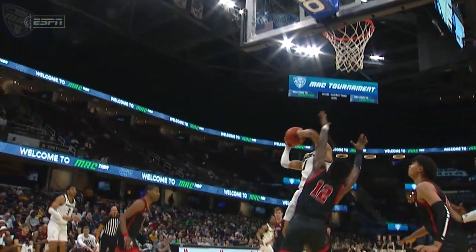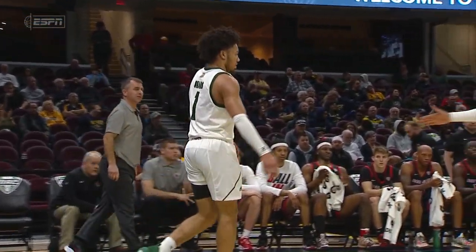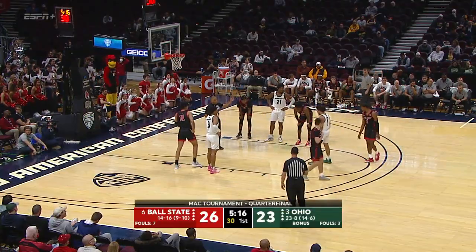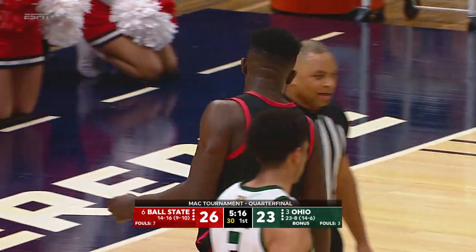If you look here, two-foot stop, stops on a dime, explodes straight up. You know, a lot of guys drive it, they're out of control, they're going 100 miles an hour. And he drives it, stops with a jump stop, fires up. Again, you're exactly right. Then he's got the strength to finish the play.